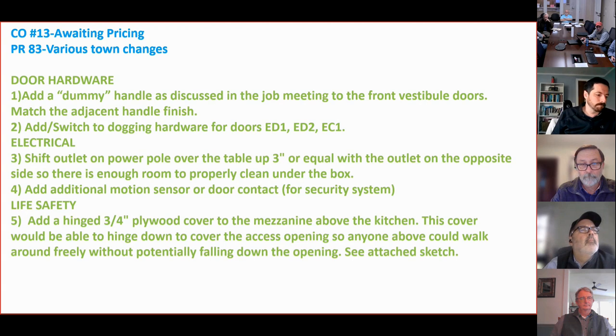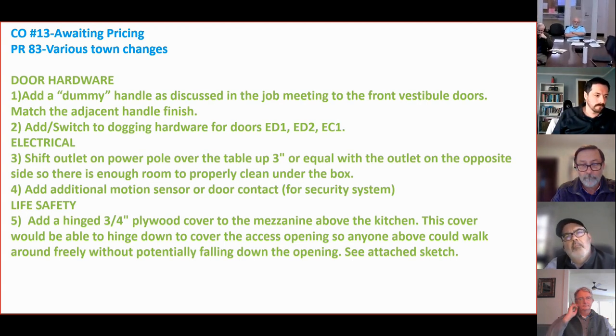Both these doors exit directly into the playground area. And Saturday, it was evident that with all those people out there, I must have locked those doors about four times while I was standing out there, because people wanted to go in.